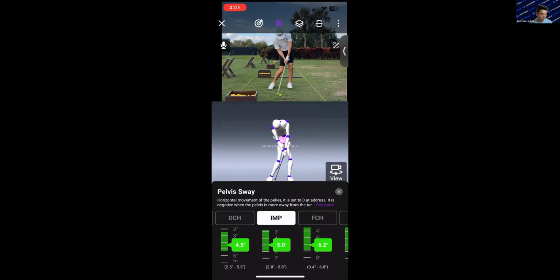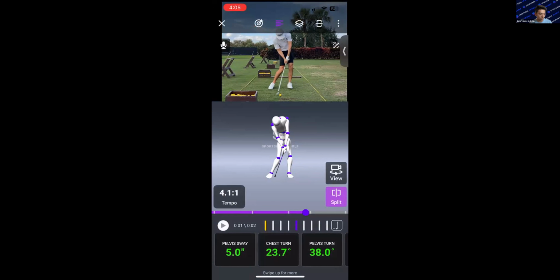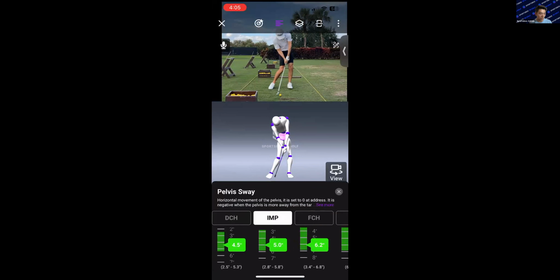And this is one of my swings. And one of the things that I've been working on with my coach is the pelvis sway at impact. So I have a tendency of hanging back. My pelvis sway previously at impact was around 0.5 to 1. I really hang back on my trail side.